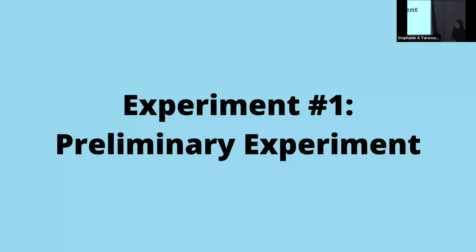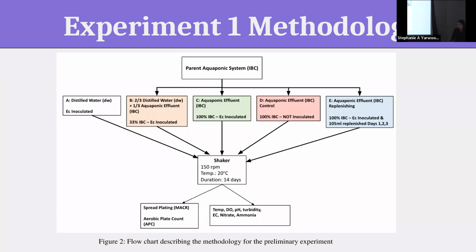So going to my first experiment, it's the preliminary phase. Before we start working with aquaponic systems, we wanted to know what would happen just using the aquaponic effluent. We didn't want to just start inoculating these systems without really knowing what kind of behavior or change in population we would expect within the first few days. So we started with a bottle lab scale study, a bench scale study actually, where we got our effluent from a mature aquaponic system that is currently running in our lab. That's just for teaching instructional use only.